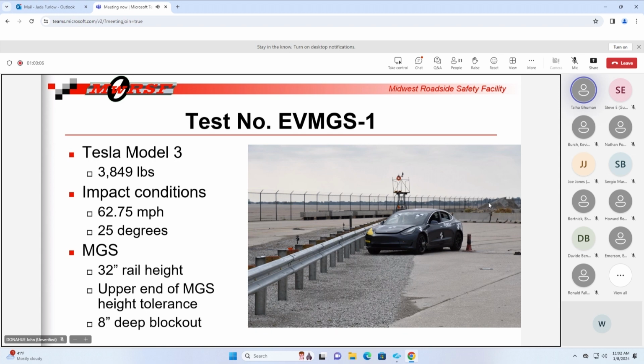The Tesla, the test inertial weight was just short of 3,850 pounds. The actual impact conditions of the test were 62.75 miles per hour and a 25-degree impact angle. And we tested the MGS in this case at its top nominal tolerance for the mounting height, which is 32 inches. All of our small car testing in the past with the MGS has been run at that higher height because it's more critical. So to be consistent with the previous test, we use that. We also used 8-inch blockouts on this. We typically use 12, but we thought 8 inches is maybe a little more common across the country, so we used that for the test.